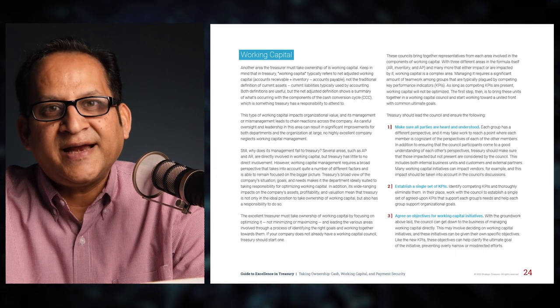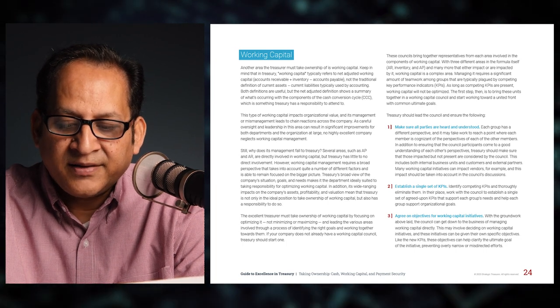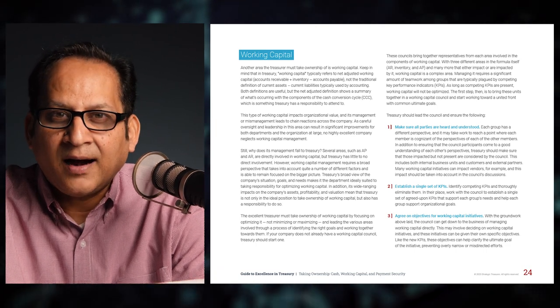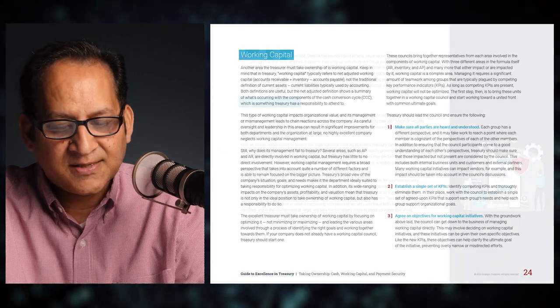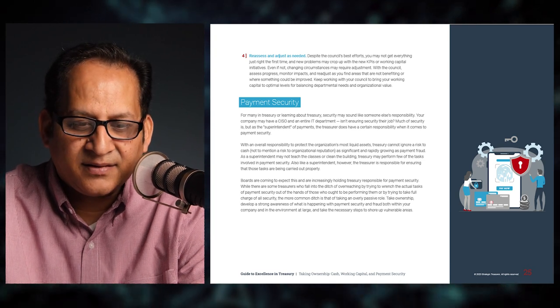This may involve deciding on working capital initiatives, and these initiatives can be given their own specific objectives. Like the new KPIs, these objectives can help clarify the ultimate goal of the initiative, preventing overly narrow or misdirected efforts. Fourth, reassess and adjust as needed.